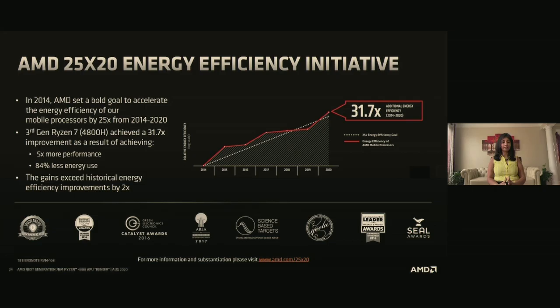Compared to our baseline, Renoir reduced the average compute time of a given task by 80% and reduced energy usage for that work by 84%. Together, these metrics allowed Renoir to achieve not just 25x20, but 31x20.